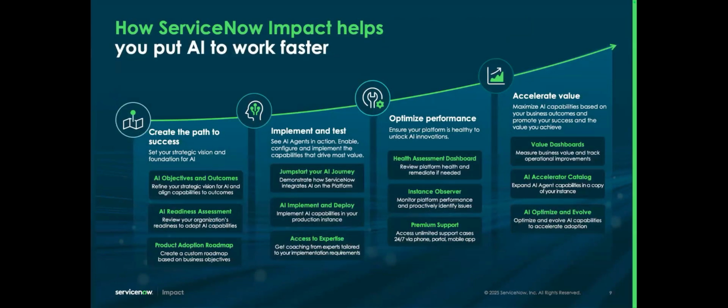Before I cover what's new, I want to also show you 4 ways Impact helps you put AI agents and AI in general to work faster. First, Impact helps you create a path for success by making sure the foundations for AI are ready and aligned to your business objectives. And if not, you'll get expert guidance to set things up. Then we will work shoulder to shoulder with you as you test and implement AI so that you'll be able to see AI agents in action.